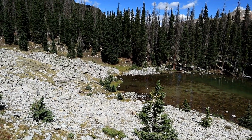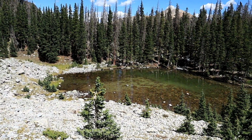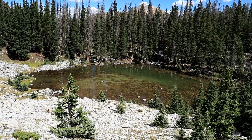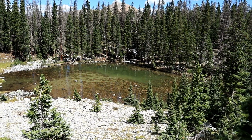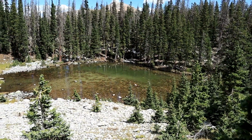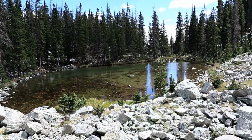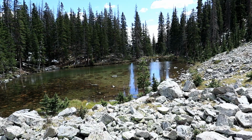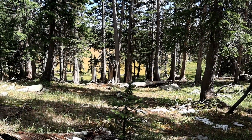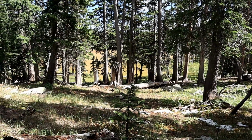This is that spring-fed pond I was telling you about. The spring comes out right between the trail and the pond, so you can just climb down there really quick and grab probably some of the cleanest water on earth. Here is the other side of that little pond. Really pretty. There's a gorgeous meadow to the right through the trees, just past that little pond.